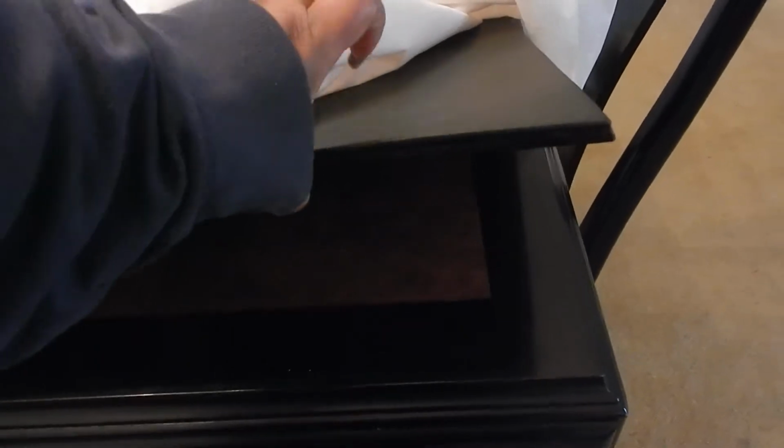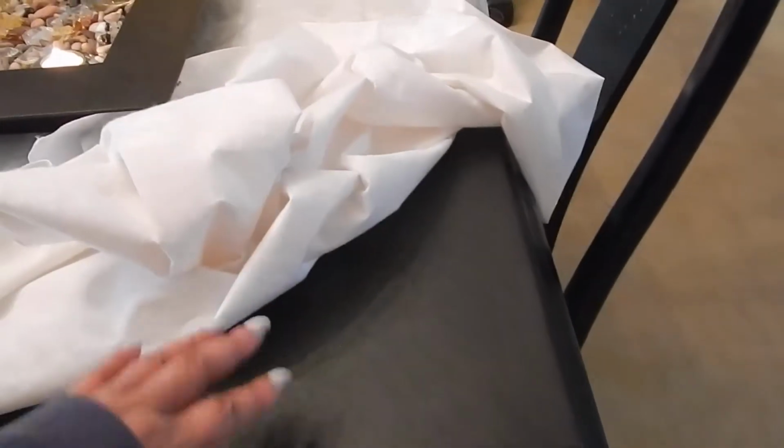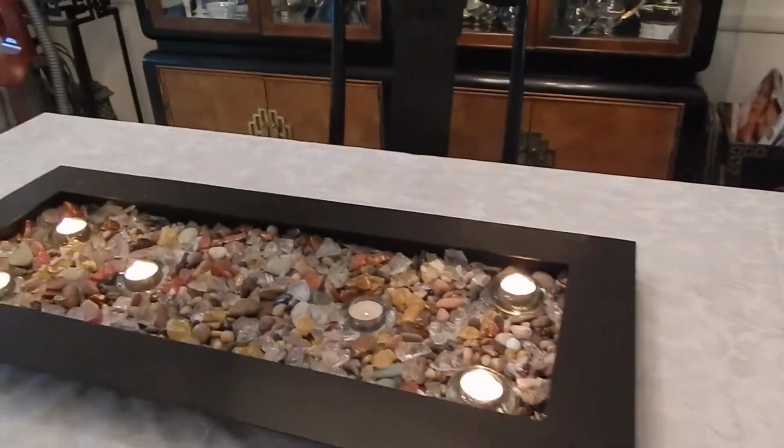Again, I do the same kind of concept with this tablecloth as I did with the other. With this table rather, I protect the table. So I have a specially made table protectorant on top of this as to not mess up the wood.